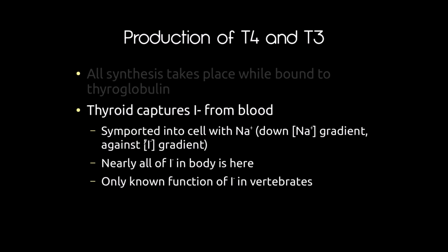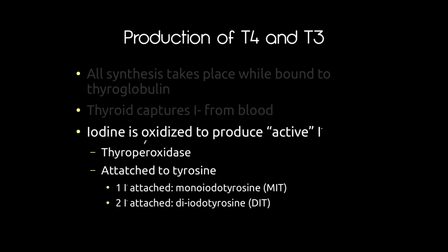And this is actually where essentially all of the iodine in the body is located, in the thyroid gland. And really, the creation of these 2 hormones is the only known function of iodine in vertebrates. This is really the only place you're using it. But that being said, even though this is the only place, these are really important hormones. So this is an important function of iodine. Iodine is really important because you need it for these hormones.